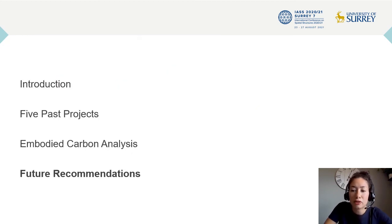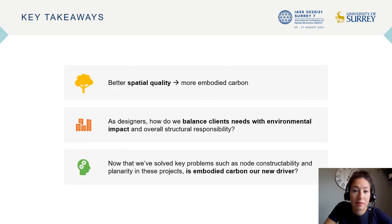Now we'll look at our future recommendations for how we fix this. What we see with each project is there is more spatial demand on the space. We start with Mannheim, a temporary outdoor structure, and then going up to the Changi with indoor lighting requirements, air quality requirements, and not to mention the waterfall in the middle. These demands do come at a cost, and that would be embodied carbon.